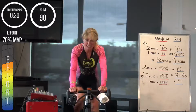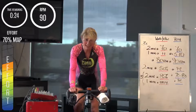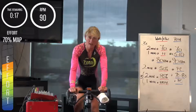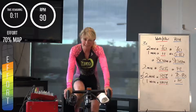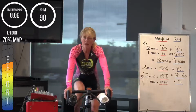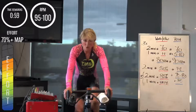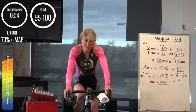You've got 30 more seconds here, and then there's 1 more increase. Come on, guys. Focus on your feet. Focus on that cadence. Manageable effort right here. 15 more seconds. You're gonna bring up the effort with this cadence increase. This is the last one for 1 minute. 3, 2, come on. Roll it up. 5 to 10 RPM. Last time on this pitch.